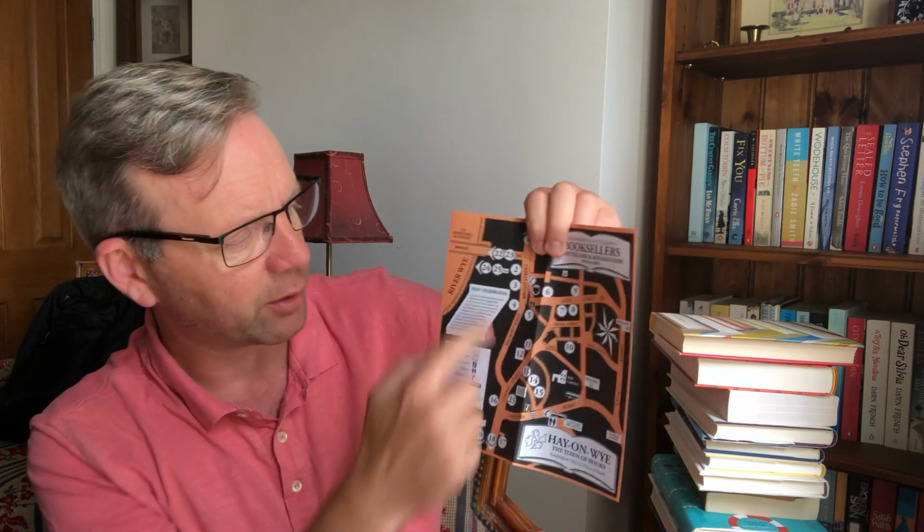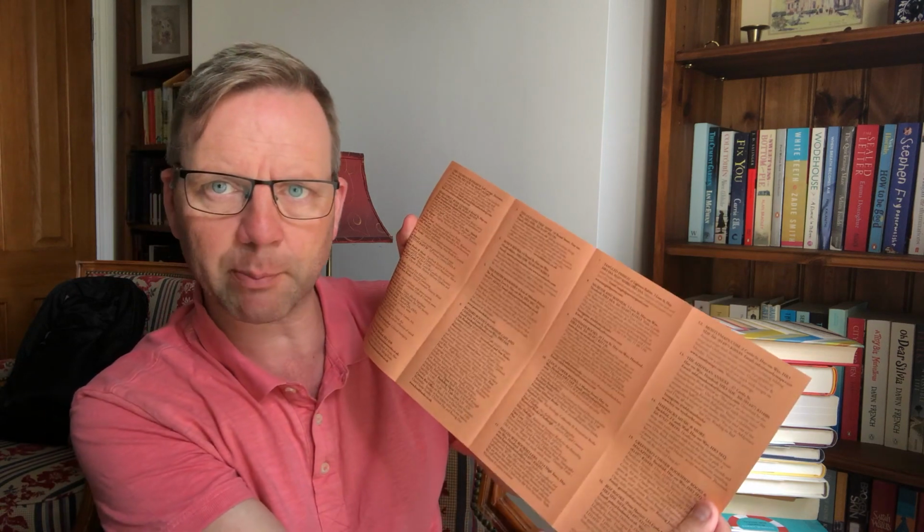So when you get there, you get given one of these. This is a sort of guide to the town. You get a map here with a numerical guide telling you where the places are. It's not a very big town, it's quite compact. And on the other side, you get notes explaining what the shops are and what they sell.